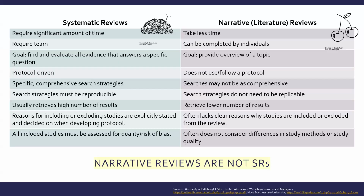A systematic review does require a team, whereas a literature review, you can do that by yourself. The systematic review's goal is to find and evaluate all the evidence that answers a specific question, whereas a lit review wants to provide an overview of a topic. A systematic review will have a protocol, right? These are the decisions that you've made in advance, and then you just follow that protocol, which results in that systematic review. The literature review doesn't really have a plan or a protocol.